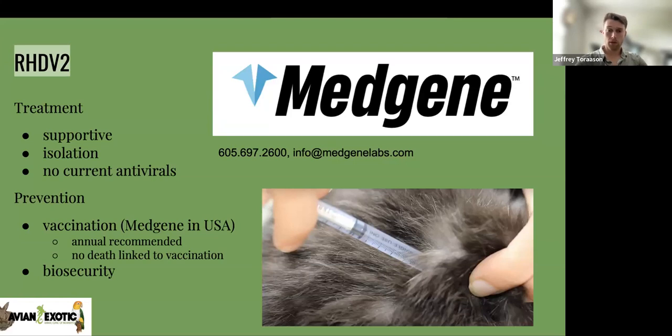What we typically do, and what they recommend, is to give it initially. We give it subcutaneously in the left hind limb, just to keep it consistent where we're giving it, so that if there are any reactions we know that's potentially a cause and where it was given. Usually do a booster about 3 weeks later, and then booster annually after that. That's the current recommendation from those who are making this vaccine.